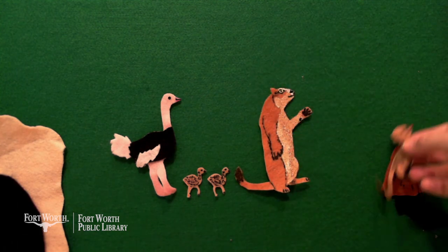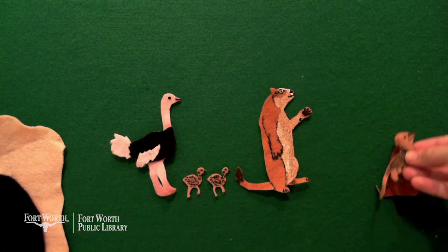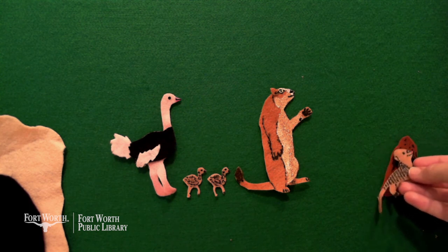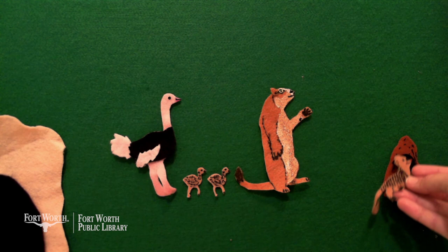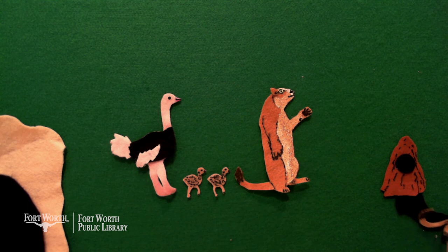Mongoose cried, Lion lies. We all have eyes. Lion may stand on 2 feet now, but she looks absurd. She is no bird. When has anyone ever heard that someone with fur can have babies with feathers? The chicks are ostriches. Lion was so surprised to hear this from the little mongoose that she froze for just a second. But that was all the time Mongoose needed to scurry back into his burrow.